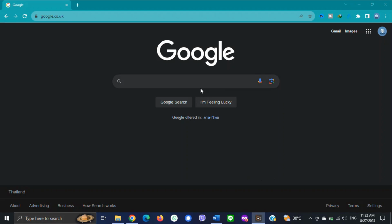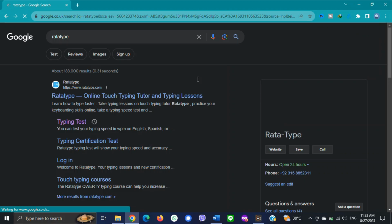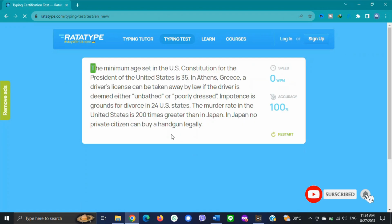Let's begin. Number 1. Go to Google. In the search area, write Rata type. Press enter and click here Rata type. Click on Take Typing Test. Click on Start Typing Now. So here now you can type.